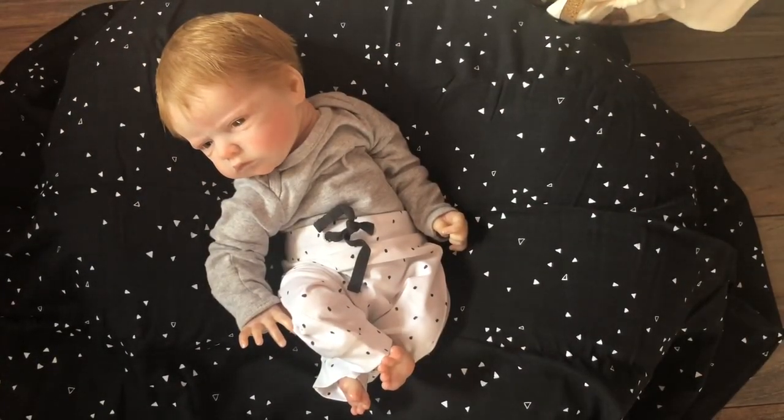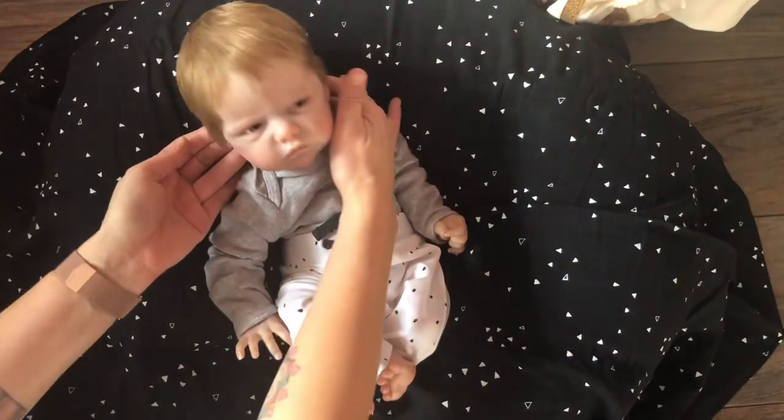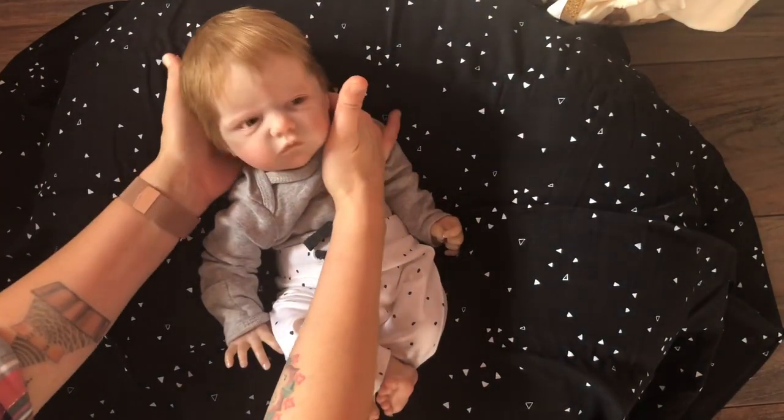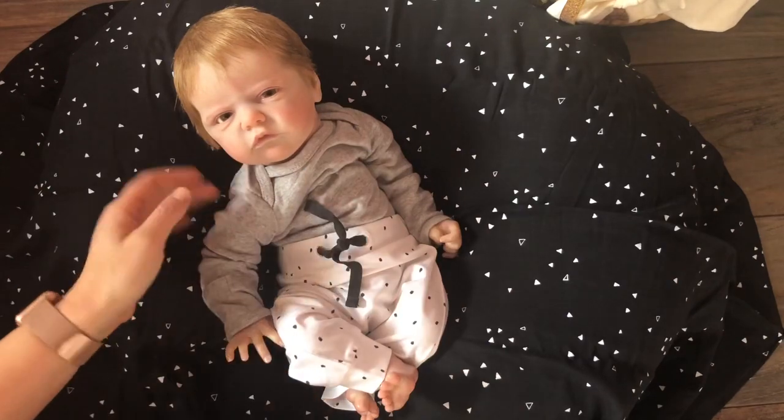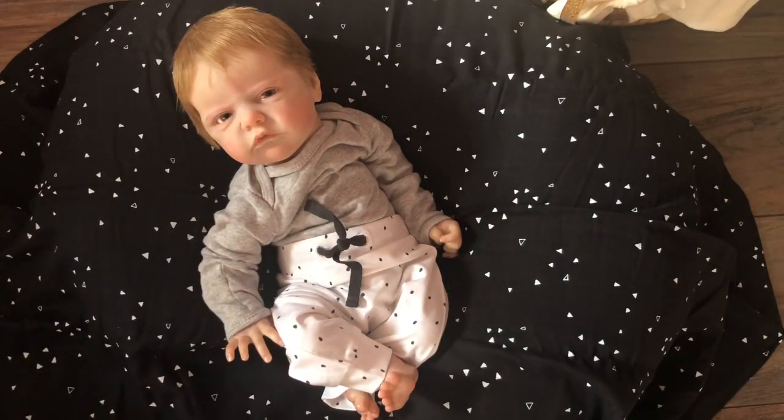Okay guys, so I'm back and we are here with the star of the show. This is Mr. Thomas Niklaus. He is pretty much my favorite baby. He definitely was my first magical experience, and there is just something about him, and he is irreplaceable. So I'm going to go ahead and change him. Let me show you what I'm changing him into real quick, and then we'll chat.